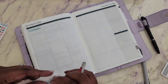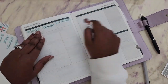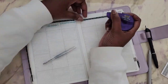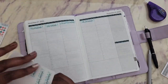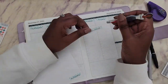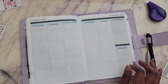And this week is going to be kind of a mismatch, a hodgepodge of items because it's mainly a lot of lists this week. I don't feel like I need a whole kit, and I just wanted to use kind of leftovers from other kits and try to make something work. So that's the goal for today, is to make something work that typically would not work.